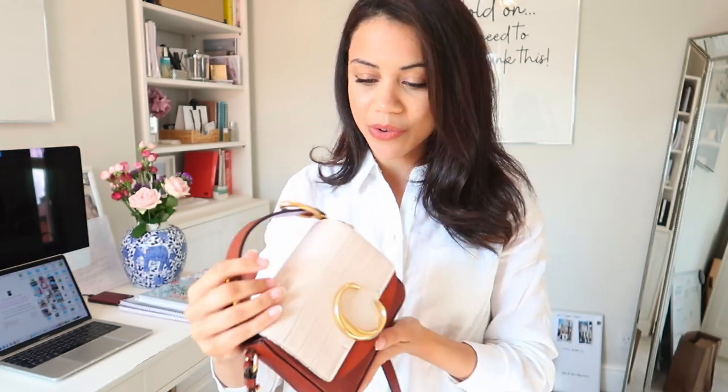So I just thought I'd mention the accessories that I personally use. Obviously you can use whatever ones you want to use, but I just thought I'd show you how I'm going to complete the outfits that I'll be wearing.